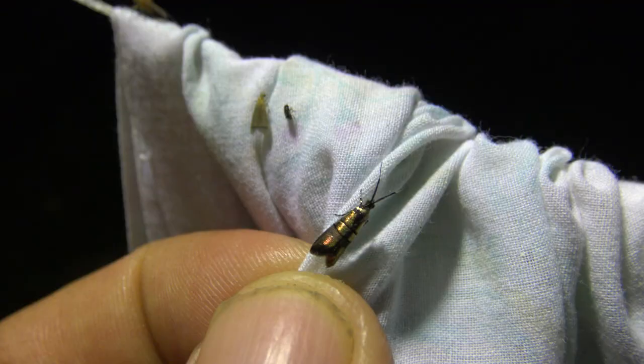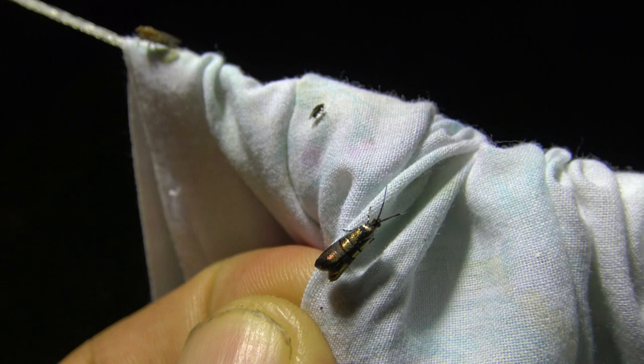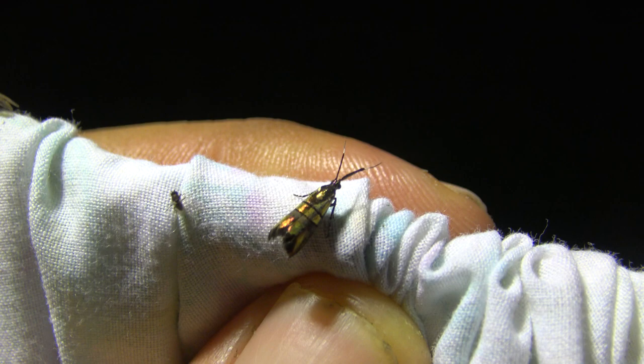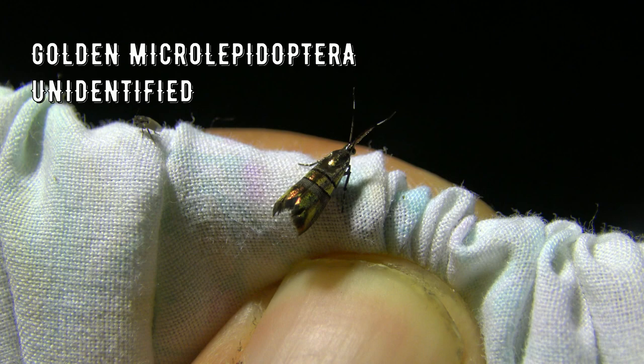I don't collect micro lepidopterans for my research, but they do need some more respect. Like this one, it has very nice... Can you see the gold? Let's all agree that it's beautiful, isn't it? Look at the gold. Wow.